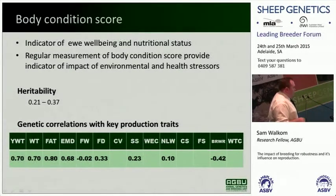These across here are the standard traits: yearling weight, mature weight, post-weaning fat, muscle, fleece weight, fibre diameter, curvature, staple strength, and worm egg count here. Number of lambs weaned is our repro trait in this count. Then we've got condition score, fly strike, breech wrinkle, and weight change. Most of these correlations will come from the current Sheep Genetics, but the new traits which I've brought in are from work we've pulled from the INF.